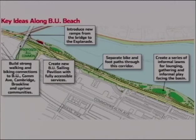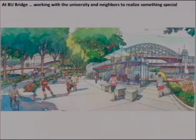And then finally, we're back up at the BU Beach. We're almost at the end here. A lot of projects and suggestions in this area, but let's look at the next slide, which really sums it up. BU has a sailing pavilion that doesn't even have restrooms for its sailors, much less the general public. We'd like to get a facility in there that has public restrooms, some vending machines, and some ways to enjoy the docks and the river views.